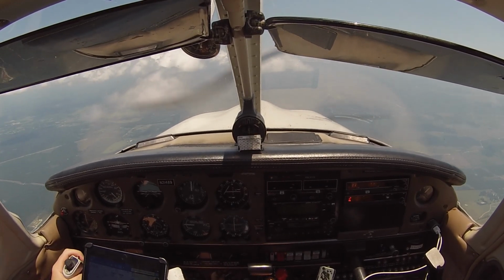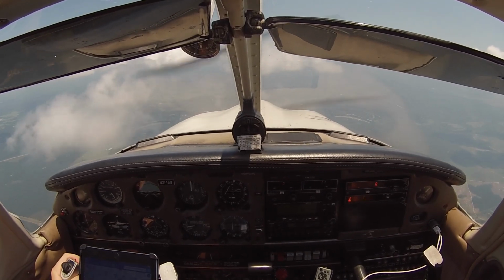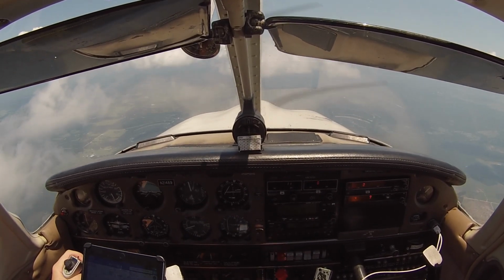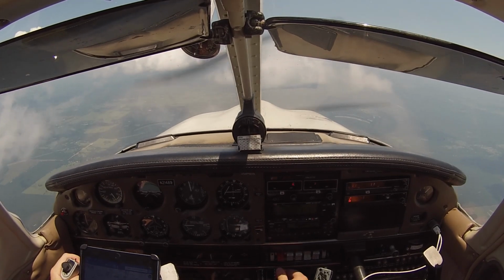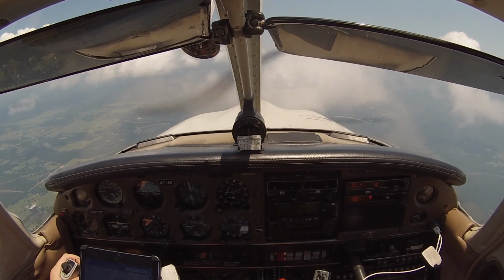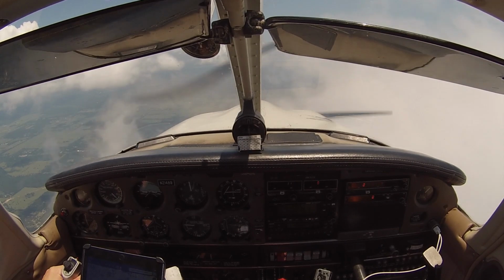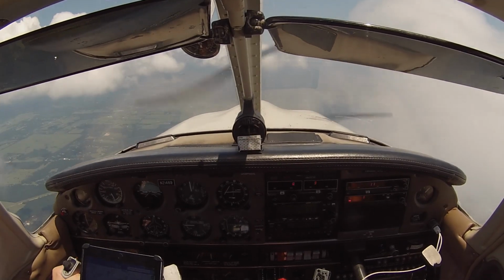Is that not where we were planning? It's center, but a short turn to Hotel Bravo is 6,500. November 489, climb maintain 5,000. 5,000, Brian. Approach, can we take it to 10 right and continue the climb for buildups? 489, no, you can't do that. Roger that, 4-9-er.